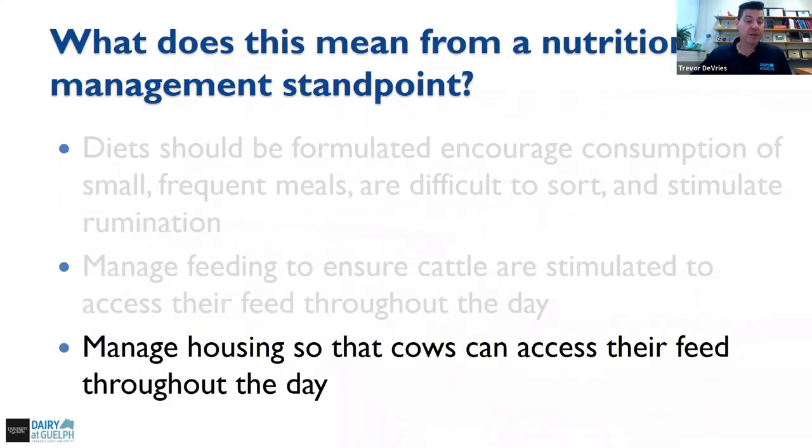Okay, that gets me to the final point that I want to talk about here today, and that's that we need to also manage housing so that cows can access their feed. So it's not only making sure that the feed is there, but that the way we manage and design the housing that cows are in gives them that opportunity to get to their feed as well. And the biggest complication from an eating behavior standpoint is the role that competition at the feed bunk has on the behavior of cows.